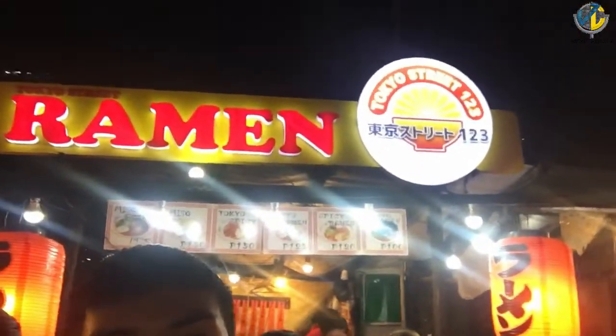You can get it in spicy, mild, or if you don't like spicy food, pwede din. Only there at Cribs. And then of course, for your ramen needs, we have here Tokyo Street 123. And so their best seller of course is their ramen, their Tokyo spicy and spicy ramen. So I'll be back for the actual food tour.